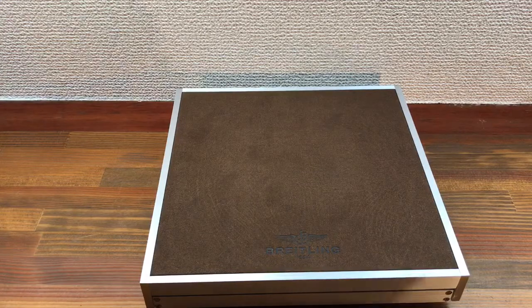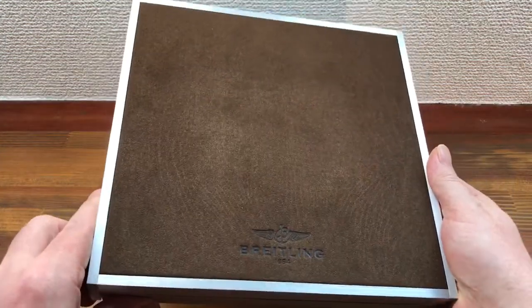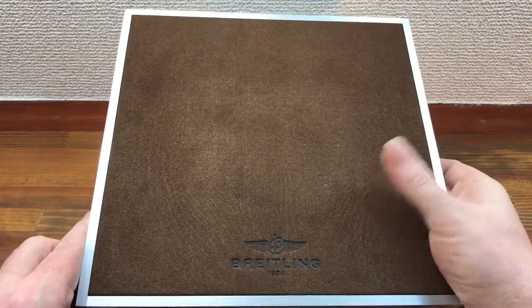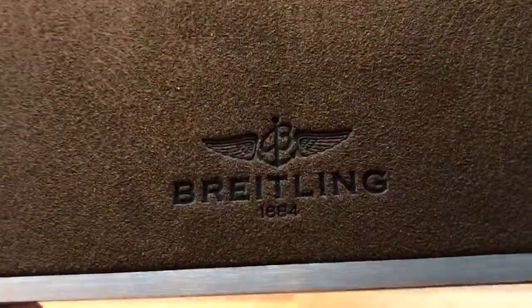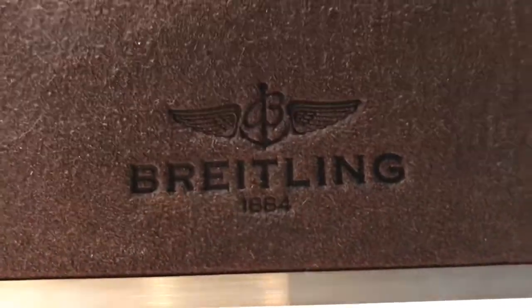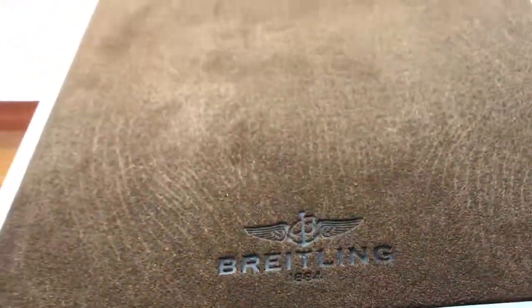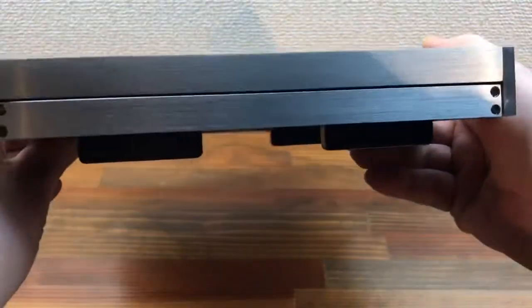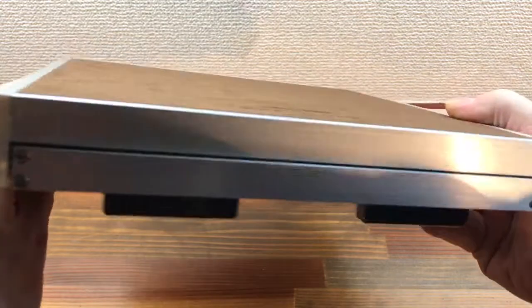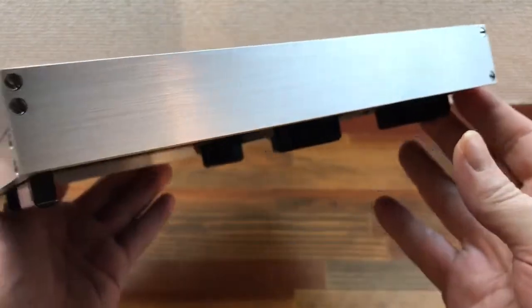Wrapped in, so fantastic condition. As you can see, it's like a dark brown suede. Seems like it may have never been used. With an aluminium frame.